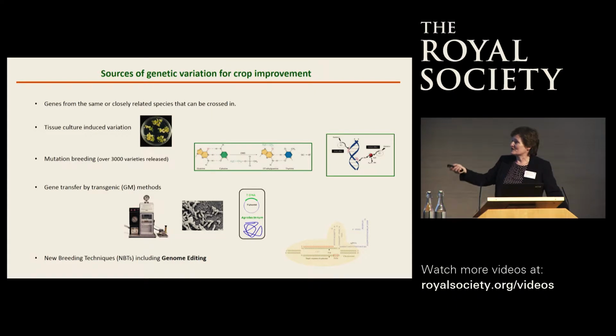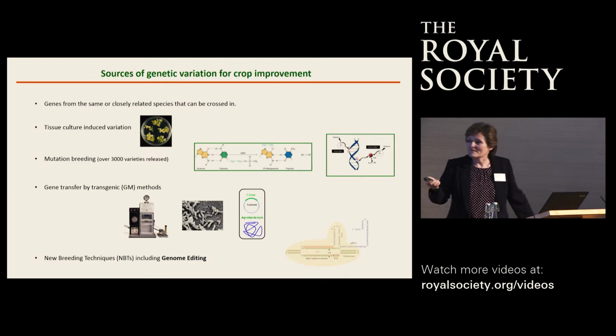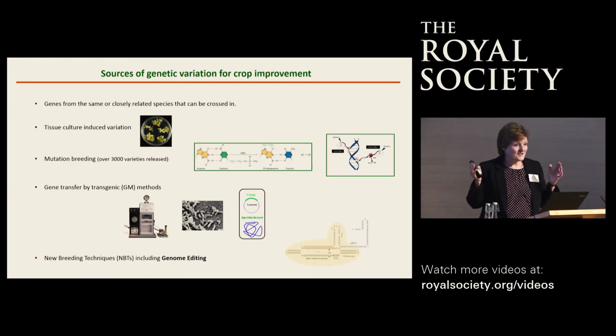Now, of course, if we've got a gene that we want to introduce that we simply can't cross in, then we have genetic modification methods. We show here the two methods that are commonly used in plants, the gene gun and the bacterial method of introducing genes, which is agrobacterium, a soil bacterium. But then we have a whole raft of what we call new breeding techniques, and that includes genome editing, of course, that being the most exciting one of them. And this now gives us a new way of creating precise variation that could be of real value to plant breeders.